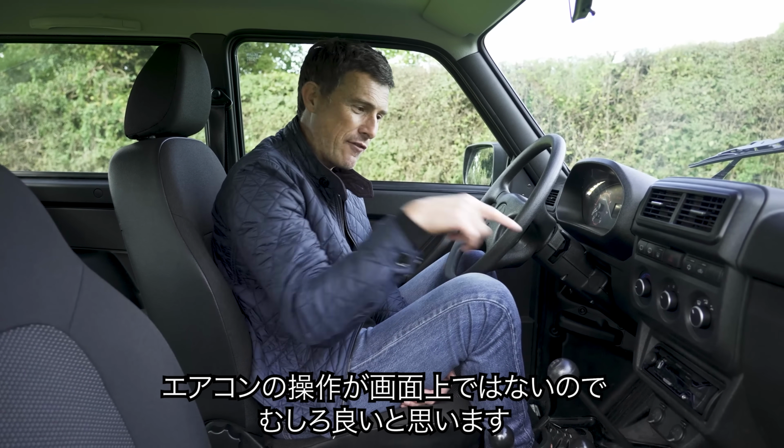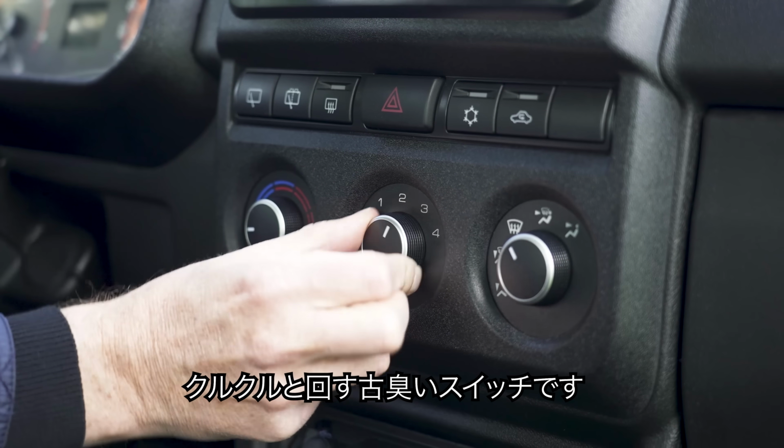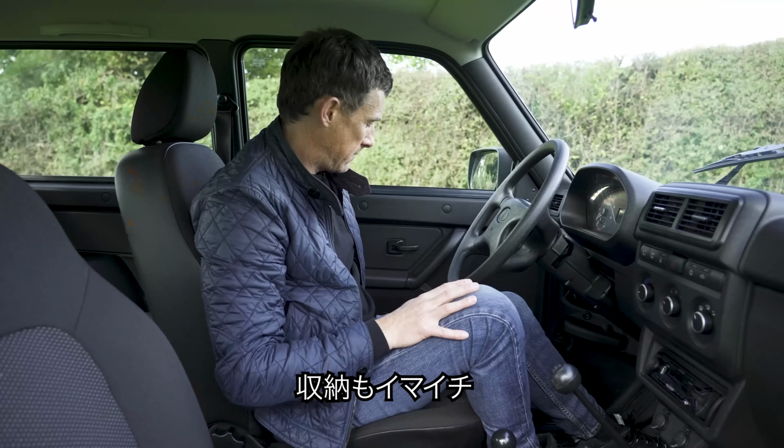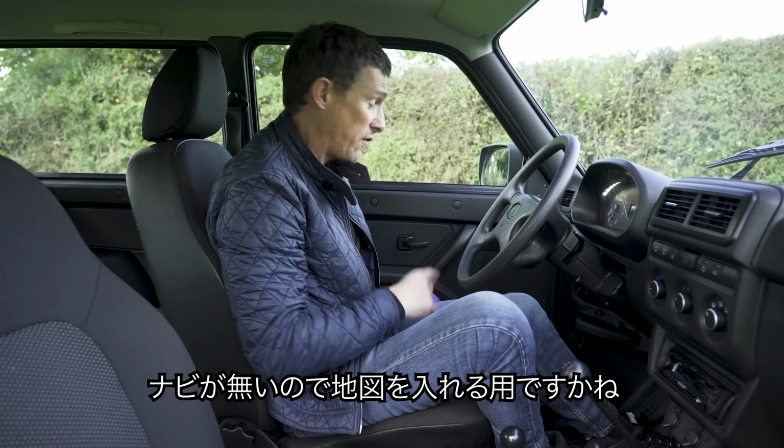Still, at least you're not having to use an infotainment system to operate the heating. You've got some good old-fashioned knobs you can just reach for and turn, and it all works. Storage ain't great though. So the door bins are long, but not very wide. You can't fit a bottle in them. You can fit a map in them.